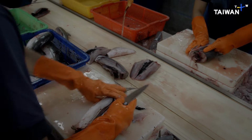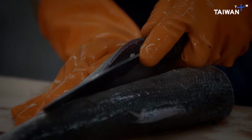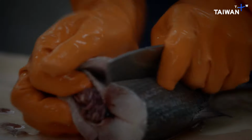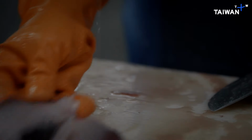Processing plant, milkfish are cleaned manually. The belly is the most popular part. Abundant fish oil, tender texture, layered flavor, and rich amount of collagen. It has all the qualities you'd expect from a high-end ingredient at a fraction of the price.